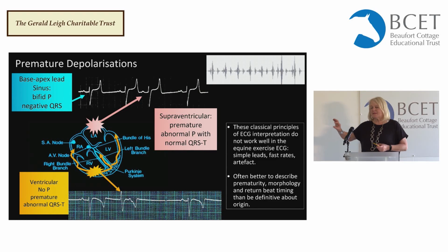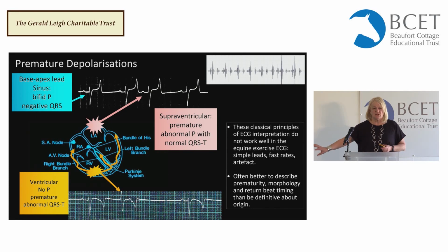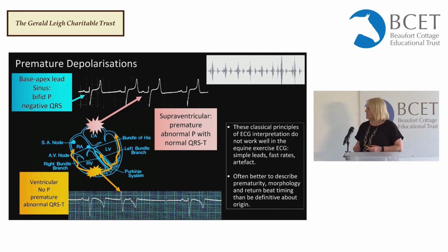And the reason why that's considered very important in classical cardiology is that ventricular rhythms are considered to be much more unstable, much more likely to cause sudden death than supraventricular rhythms.